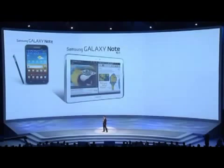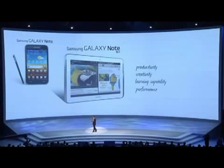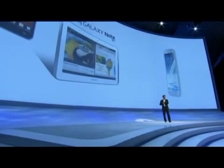Recently, our Note 10.1 came out. This lets us use more creative and more productive tools while also adding some very relevant learning capabilities and advanced features that none of our competitors have. And it does it all with unrivaled performance. This is quite a device. And now, we are taking it one step further with the Galaxy Note 2.